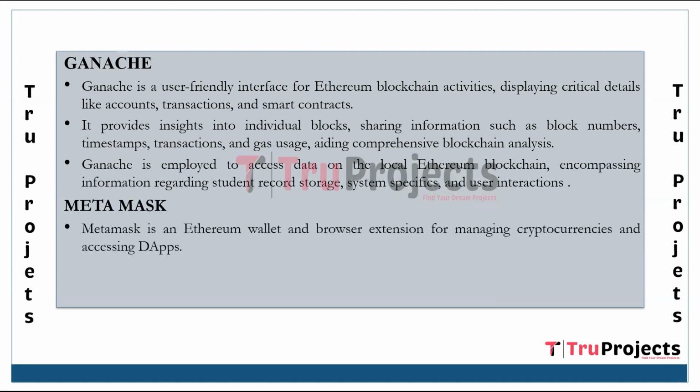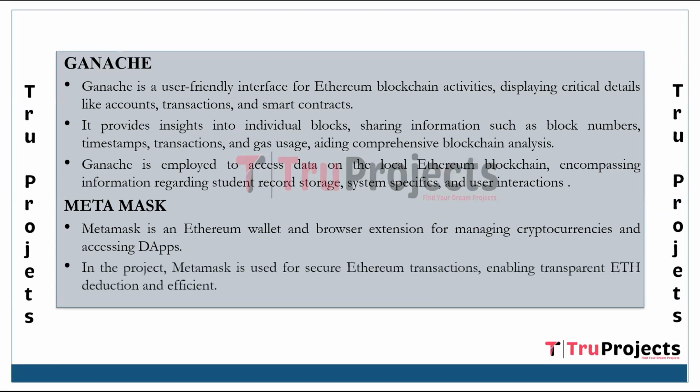MetaMask is integrated into the project as an Ethereum wallet and browser extension. It enables users to manage cryptocurrencies and access decentralized applications seamlessly within the project's ecosystem. MetaMask is utilized in the project for secure Ethereum transactions. It ensures transparent ETH deduction and efficient transaction processing, enhancing the security and reliability of financial interactions within the project.